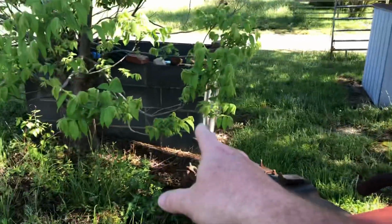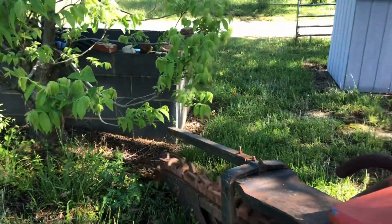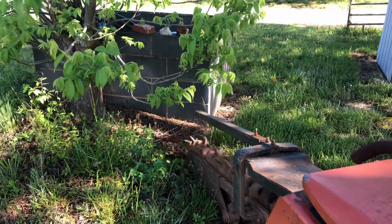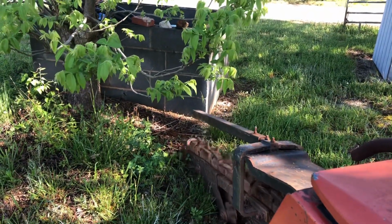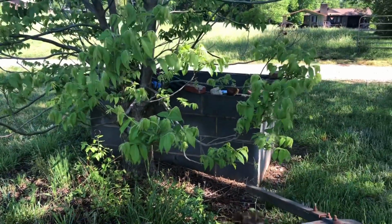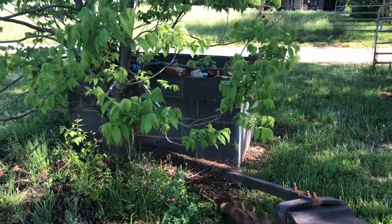Back and dig with the bucket, right up against the wall. I'm trying to kill this tree like, a tree that won't die.